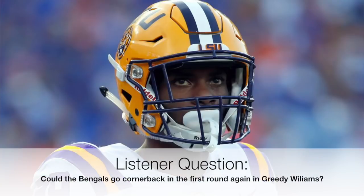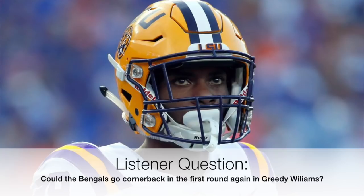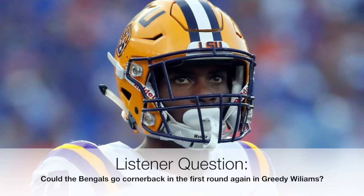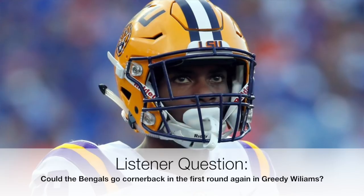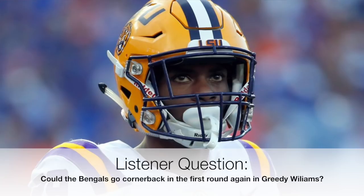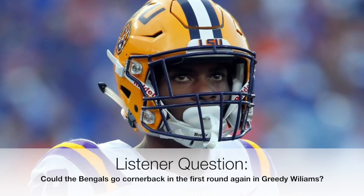Quickly, and then we'll start getting out of here, John. There were a couple of other comments and questions about Greedy Williams at number 11. That would be very interesting on a number of different levels, especially if the Bengals end up losing out on Darqueze Dennard. Maybe they want to go that route. Do you think that's overkill at that position, especially given the needs at linebacker and offensive line? Or do you think that would be something where you go, hey, that's pretty cool?